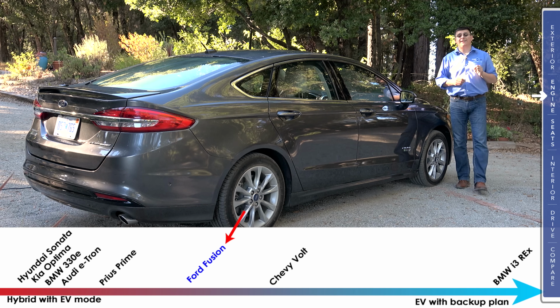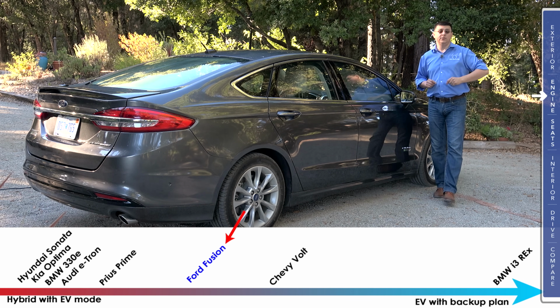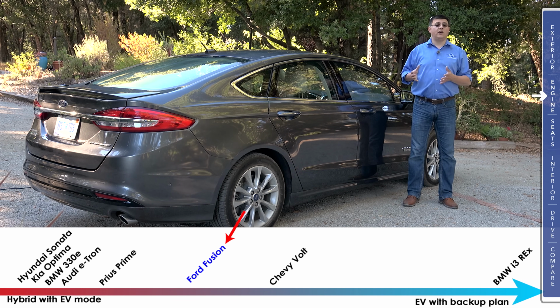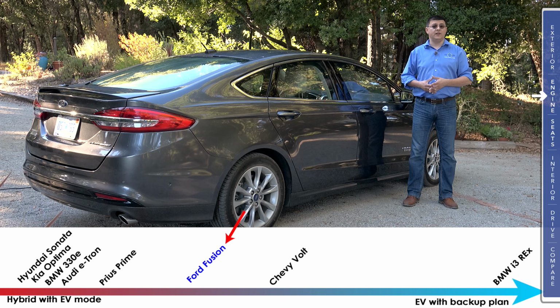The important thing to note is that not every plug-in hybrid works the same way, and they're not all designed to do the same thing. The i3 is at its heart an electric vehicle. It's available as a pure EV or as an EV with a range extender. And this is not what GM was talking about with the first generation Volt. This is definitely a range extender.